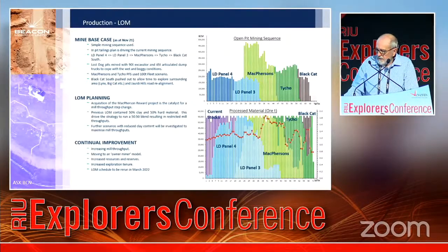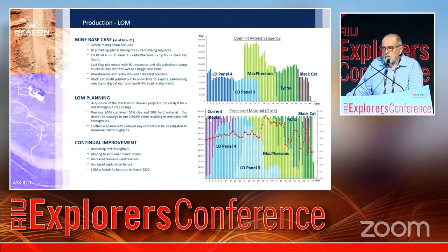The mine base case, I spoke about using articulated trucks in the wet and boggy conditions, but at McPherson's and Tycho, we'll move to 100 tonne rigid trucks. Black Cat South has been pushed out. We do have to realign the road up there. Only a minor realignment, it won't be a problem, but we'll do that later. So mining at Black Cat South won't take place for a while.